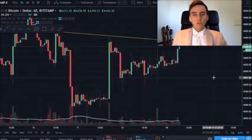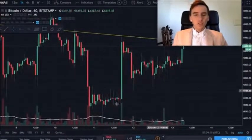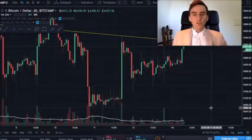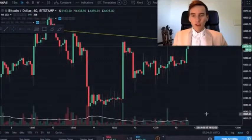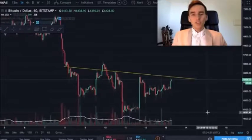Before I go over to the bigger time frame, I just want to quickly mention that in this tight range here, I think we can see that the bullish volume seems to have the upper hand here. When we saw this red candle here, followed by bigger green volume, and we see the green candles here are above the average here.